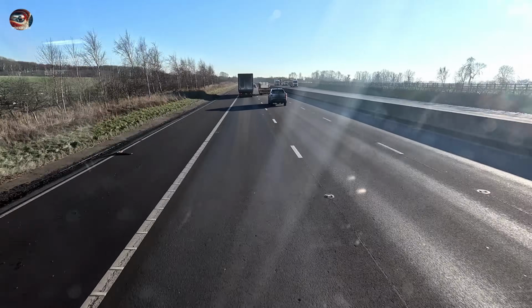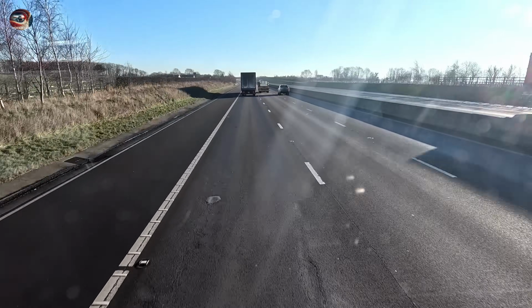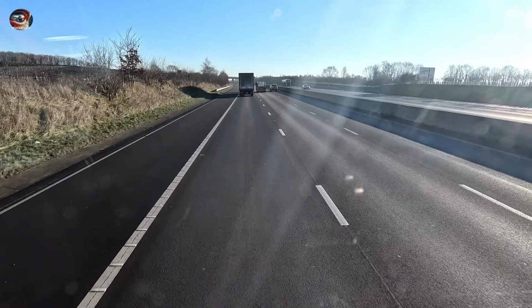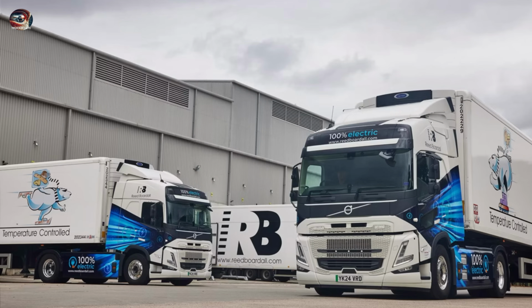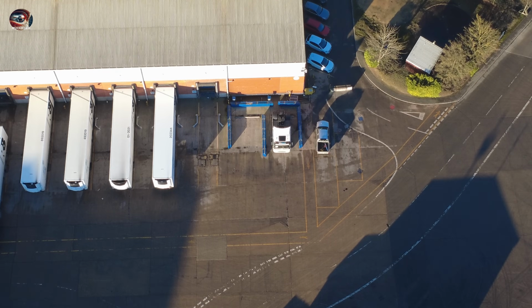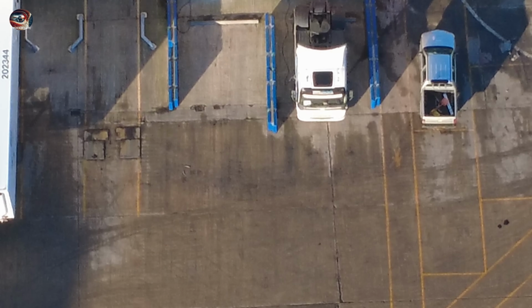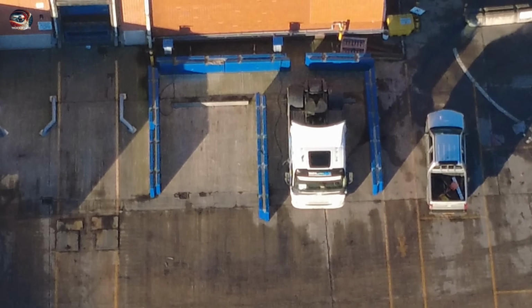Reed Bordle currently operate 200 trucks. They also have a small base down in Gloucester at the Unilever factory. Recently, Reed Bordle also introduced 2 electric Volvo tractor units. As you'll see from the drone footage, this is where Reed Bordle charge their electric trucks up. It's very rare that you go to Reed Bordle and not see at least one of these trucks charging.